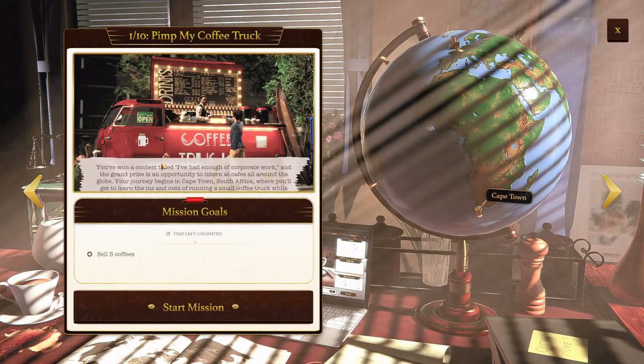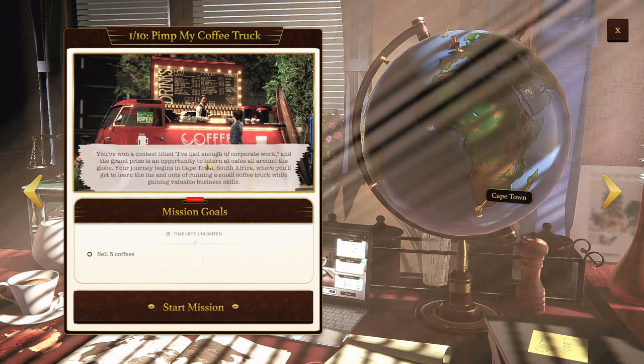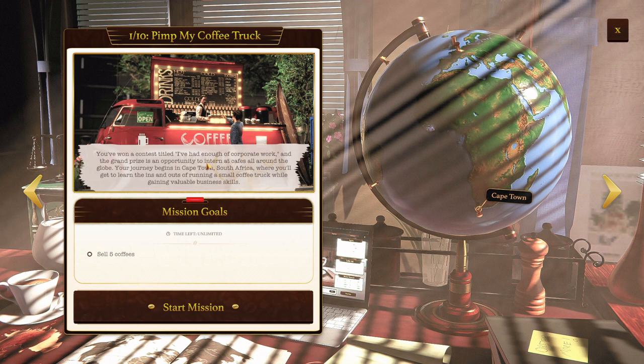Let's play the campaign. Before my contest held, I've had enough of corporate work and the grand prize an opportunity to intern at cafes all around the globe. Your journey begins in Cape Town, South Africa, where you'll get to learn the ins and outs of running a small coffee truck while gaining valuable business skills.